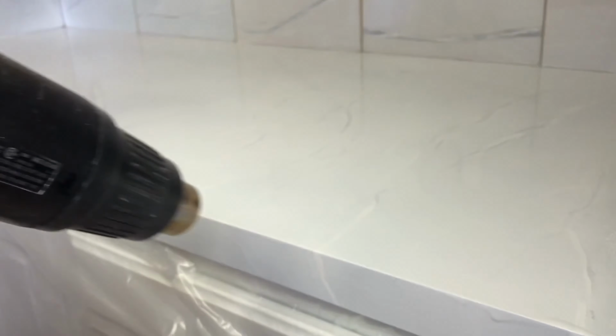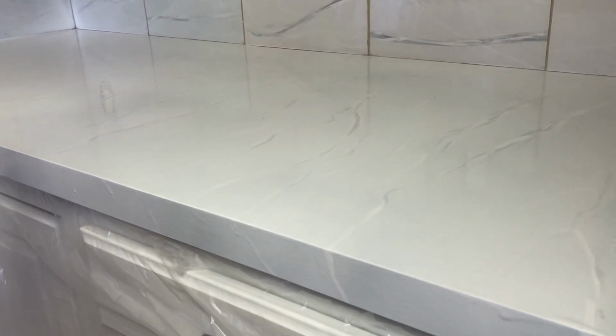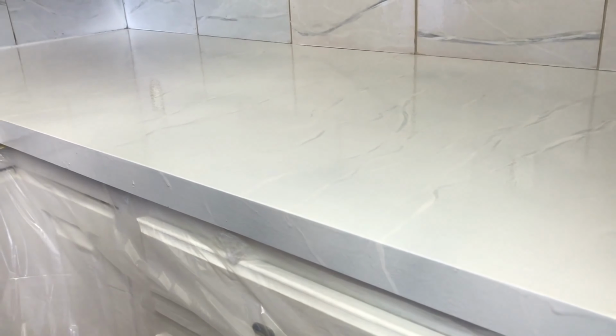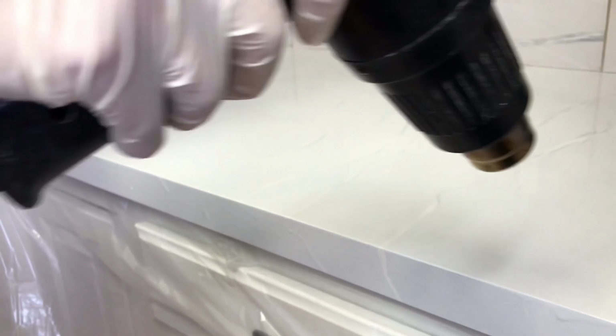Then get out the heat gun or torch and blow out all the bubbles. It's so therapeutic. I wish I could show you, I just couldn't get the camera to catch what this looks like.